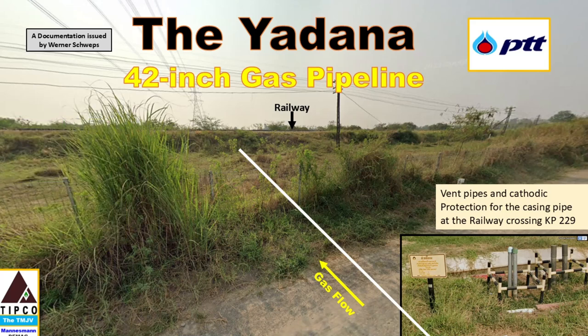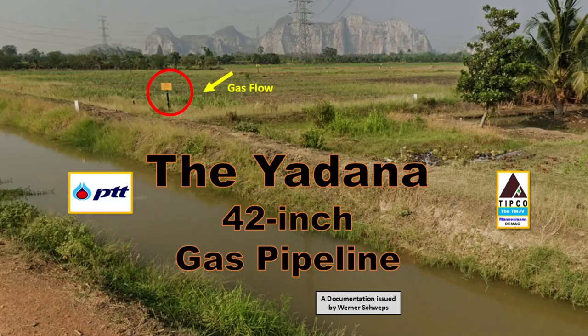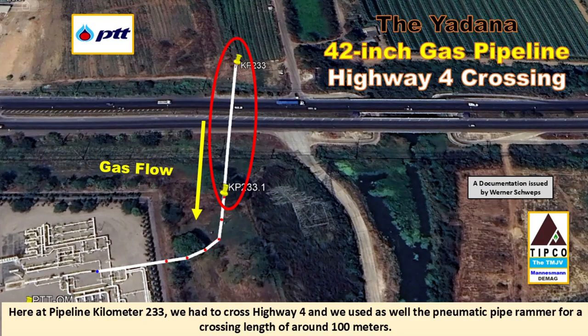After leaving the railway crossing, the pipeline continues eastward, crossing several more roads, waterways, and agricultural fields. The next picture illustrates the Tasco Mannesmann joint venture's process of lowering in a lengthy pipe string. Our heavy side boom tractors use cradles for this work. Now the large diameter 42-inch pipeline reaches highway number 4 at pipeline kilometer 233.